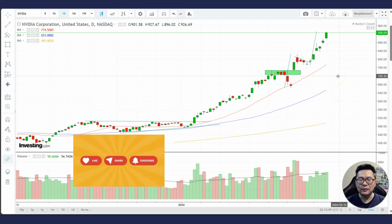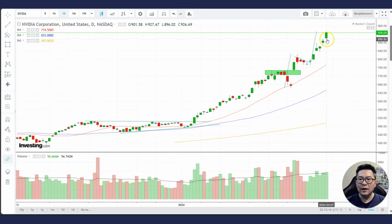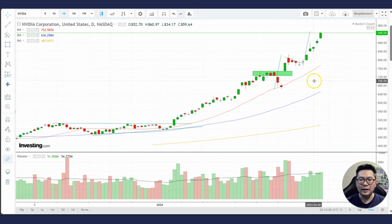I'll post a link to the video I made yesterday about Nvidia. As you can see, yesterday we had a very nice bullish move, a green bar, and I mentioned the target 930. How did I get it? I used the measured move from this swing low up to this swing high, and I project it upwards from here. Measured move, you can Google and read about in your free time. I came up with this target of about 930, and the closing was at 926.69, which is very near.